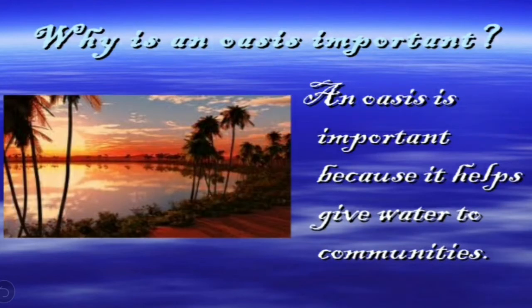Now, why is an oasis important? Children, do you know what is oasis? Oasis is a small water body in the desert, a place where very little water, a type of pond is found in the desert area. So why is it important? An oasis is important because it helps give water to communities. So this oasis is very important in desert because it provides water to the communities, to the people living in the desert and the nearby areas.